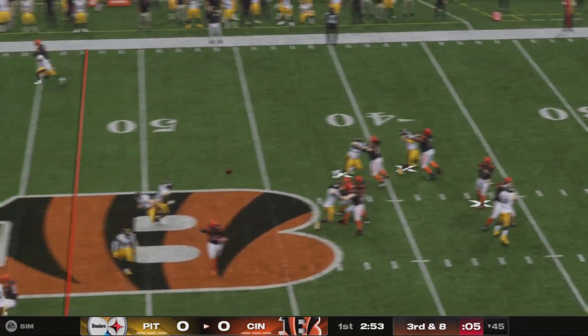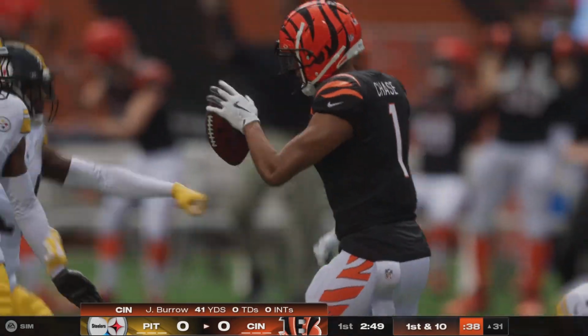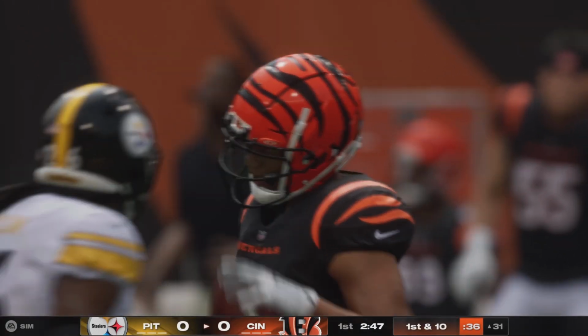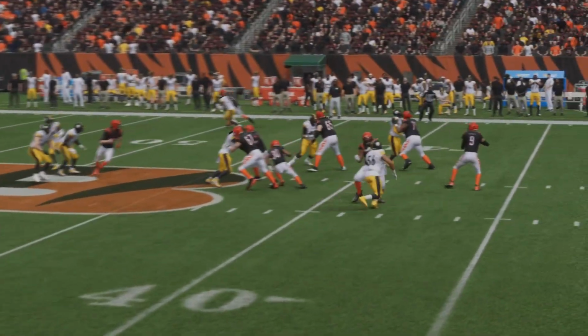Burrow will throw. Able to find the open man. That's complete. And they're going to have themselves another first down as the tackle's made at the Steelers' 31-yard line. How about 25 yards on 3rd down?